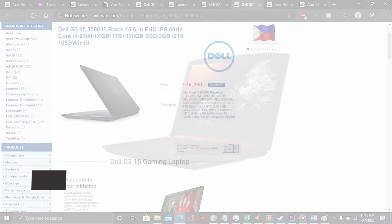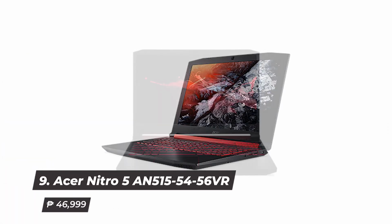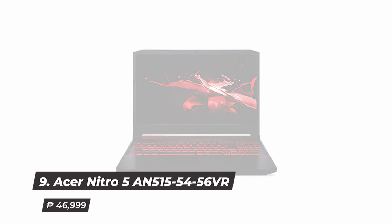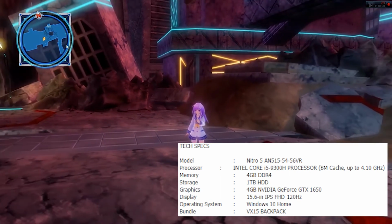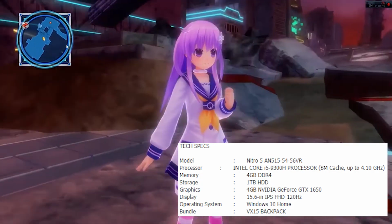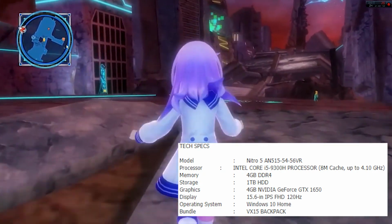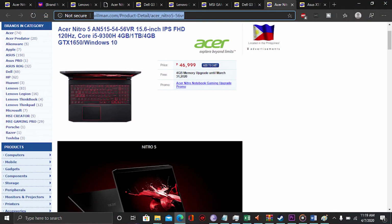On to the next one, we have the Acer Nitro 5 AN515. Again, so many Acer, so many Dells and Lenovos. But what you can see here is that this laptop is really great despite its specification. You have a GTX 1650 with 9300H that has a 120Hz panel with 4GB of RAM and a 1TB hard drive. You can get this one with an additional 4GB to 8GB of RAM, and that is really highly recommended at this point in time if you want to play some Call of Duty Warzone. For the price of 46,999, that is not a bad deal.